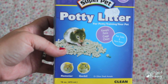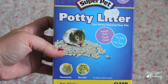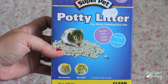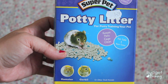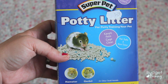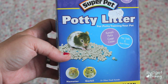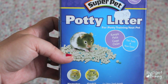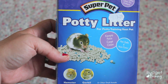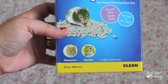So the reason I actually picked up this is because hamsters can be potty trained, and Chandler has actually picked the 2 spots in his cage that he likes to go to the washroom. But I was having a really hard time finding the right size litter pans for him. So now that you're going to see that next, but now that I found those, I needed to get litter to go with it. So this was only $3.29 and it is 16 ounces.